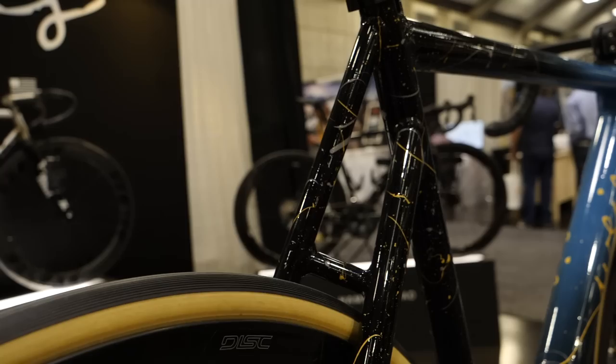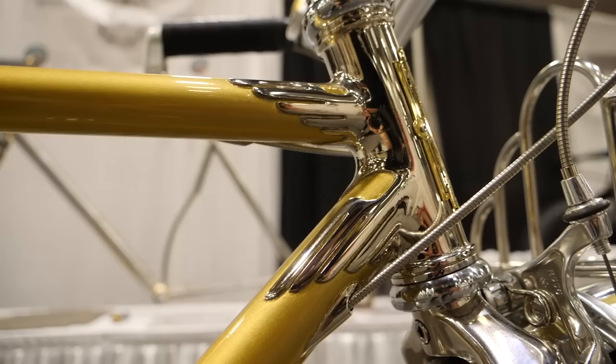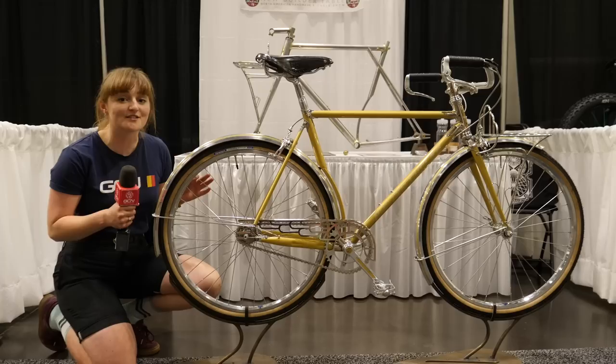I've just been speaking to the builder of this bike, Tom Porter, and honestly, I don't know where to start on this one. This is Winged Victory, inspired by the really famous statue that's in the Louvre, and it's just one of the most spectacular bikes here at NAHBS. If you could see it here in the flesh, you'd really understand why it took Tom an incredible 2 months to complete this build. It's just incredible.